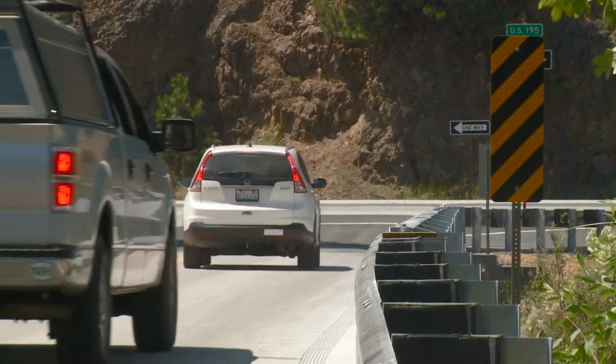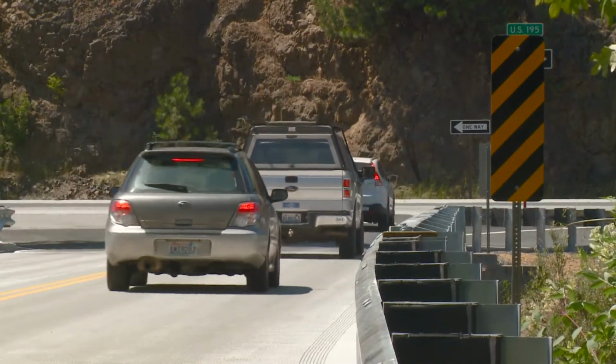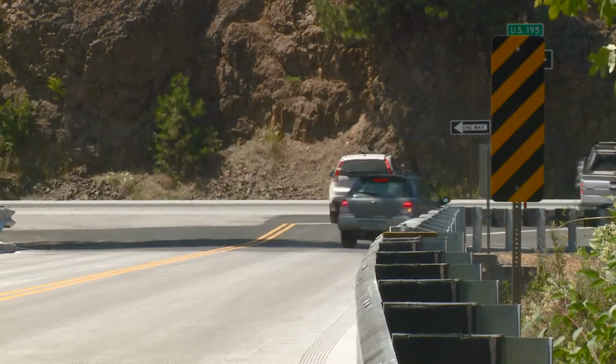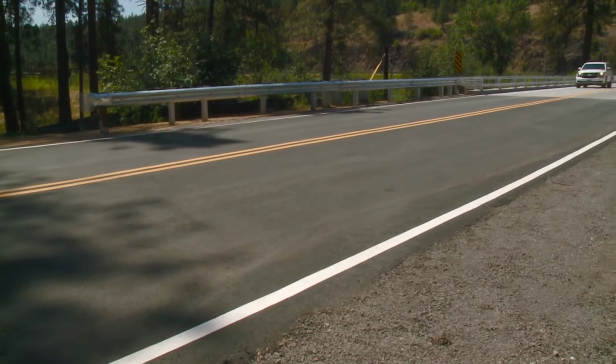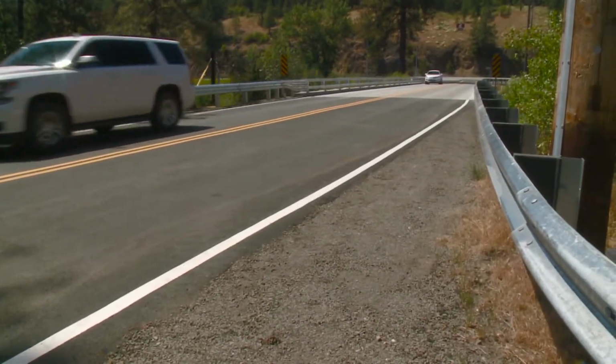And one other thing that they should be able to appreciate as well now is the brand new right-hand turn lane from Hatch to US 195. In the past, traffic would back up there. Now this lane should help move more cars through faster. It should also be potentially more safe, according to fire officials.